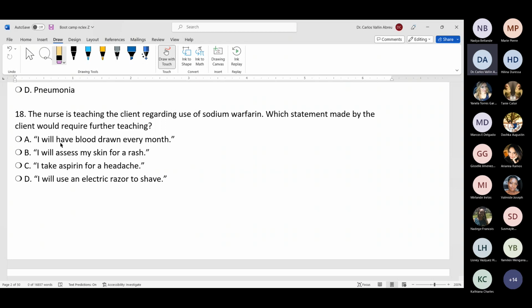After a while, every month is okay. I will assess my skin for a rash. It's okay. I take aspirin for a headache. I will use an electric razor. So the answer is C.